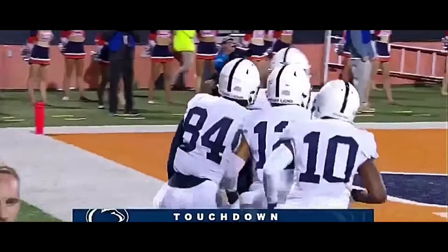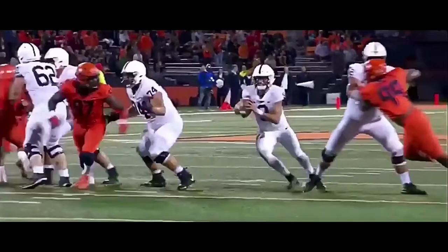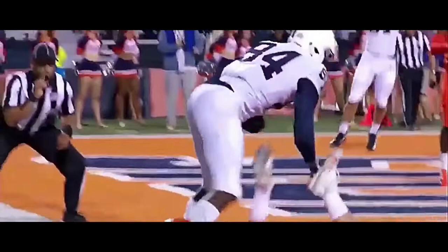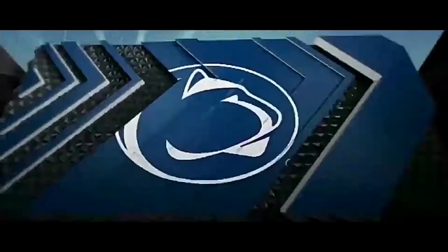McSorley is so dangerous when he moves around in the pocket, and he did just that. Enables him to really move inside the lanes and step into the throw and deliver a great ball. Just a rocket there. Way to climb the ladder by Juwan Johnson. He's a long guy. He's had some drops, but that's a huge play in the fourth quarter, to start the fourth quarter. Results in a touchdown for Juwan Johnson.